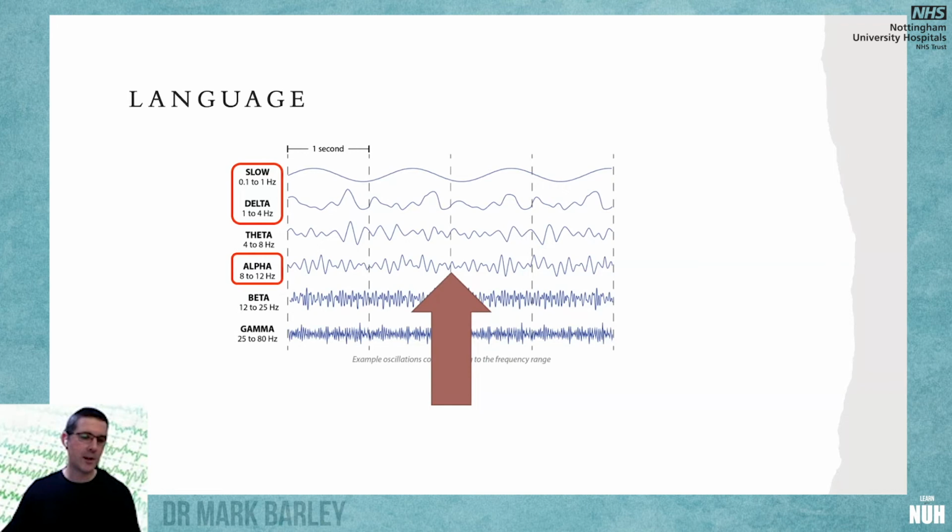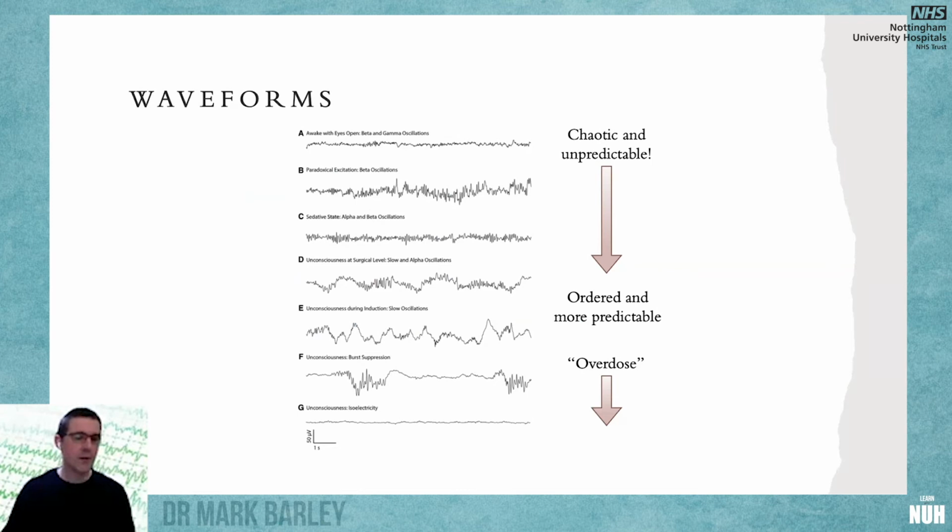So a little bit about waveforms. When we're awake, you can see this very low amplitude, high frequency, chaotic, unpredictable, wobbly scribble of a line. As we become increasingly anaesthetised, you can see that the lines get higher amplitude and slower and more predictable. They have less entropy, for want of a better term.